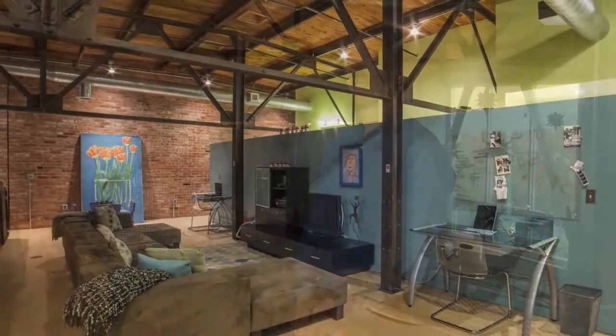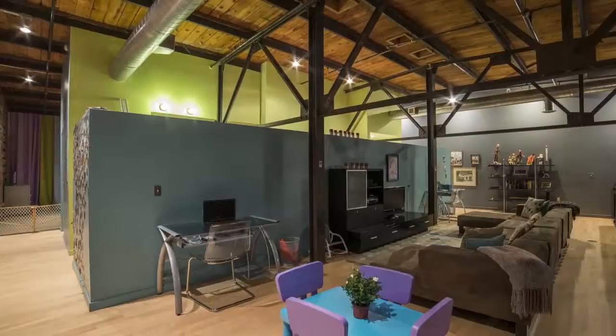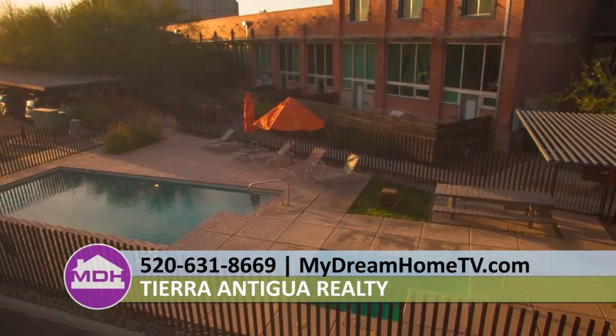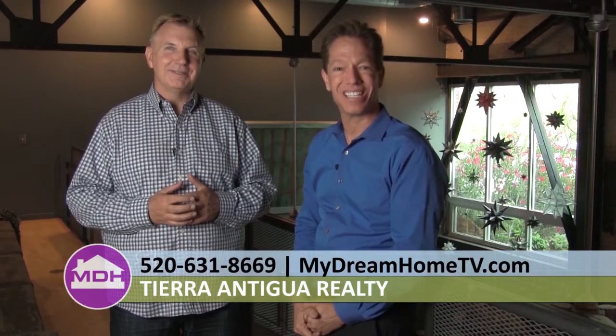So now we're here in the upper living area, and in the upstairs we've got this great family multi-purpose room. There are 2 bedrooms with 2 baths and the huge windows which give you beautiful mountain and city views. If you would like more information about this loft, visit mydreamhometv.com or call me at 631-8669.